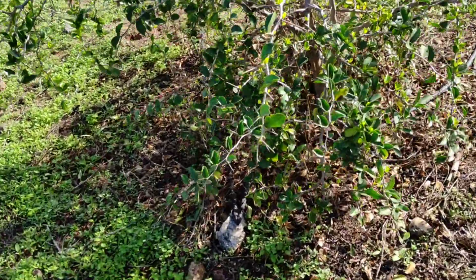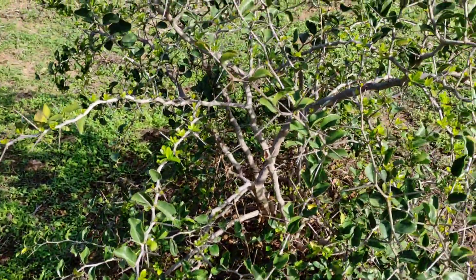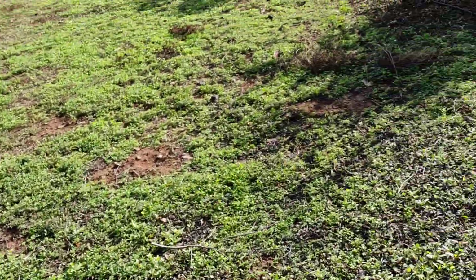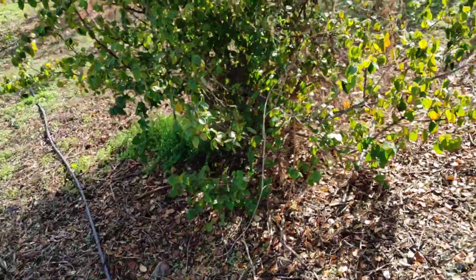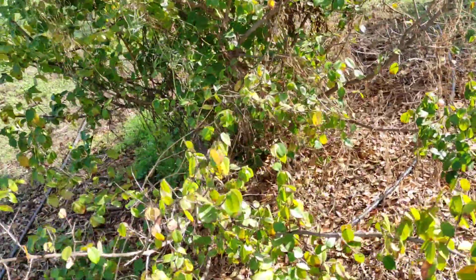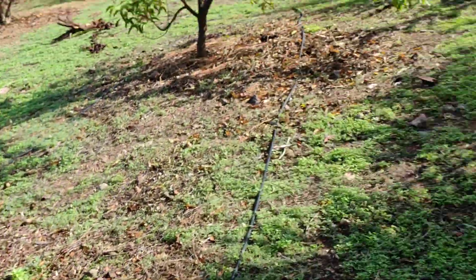Here a Coca-Cola. No fruit on this one. It should be more or less this season, but strange. Here a pitanga. Nice, but also no fruit. Strange, not a single fruit.